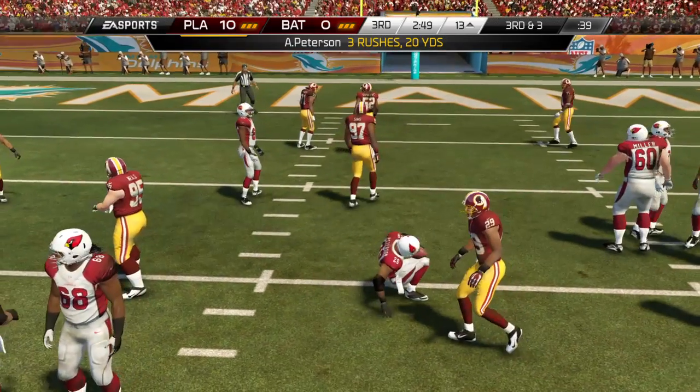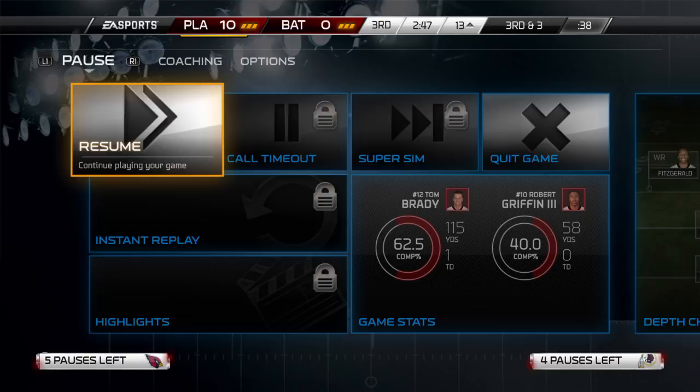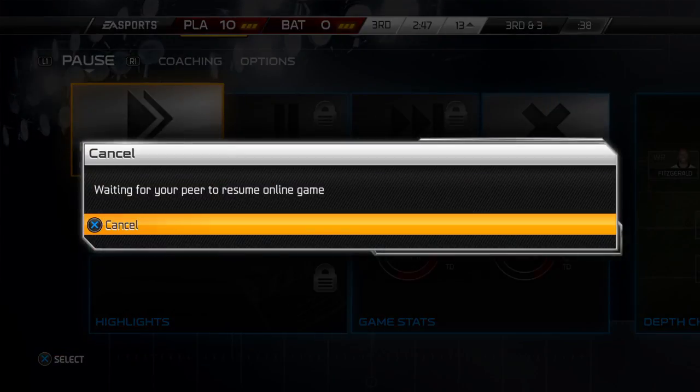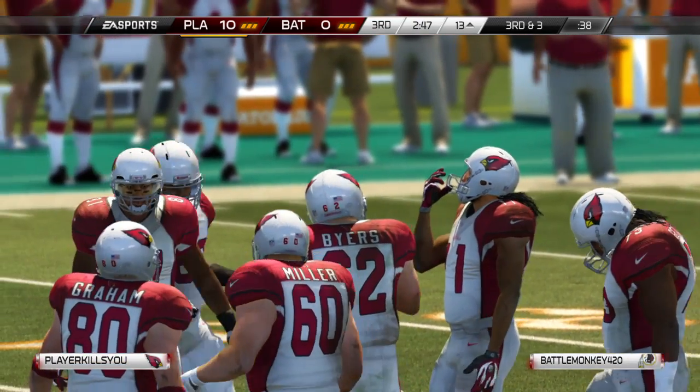The defense has got to be a little aggressive here. Your team is down. You've got to attack this offense. You don't want them to get in there and get another score.